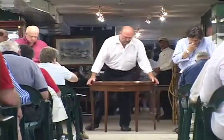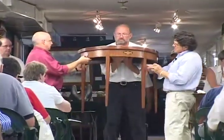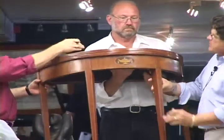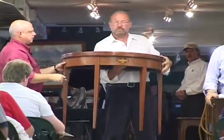$795. We have a nice mahogany Massachusetts Hepplewhite demi-lune style table in beautiful finish. It's all been hand polished with a central urn in the center, all multi-inlaid, string inlay down the legs. They don't come any better than this. A lovely table. Look at the inside of this. All single plank mahogany swing leg card gaming table or card table.